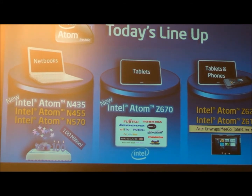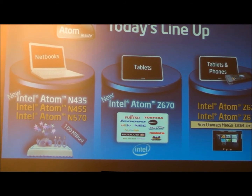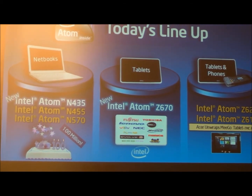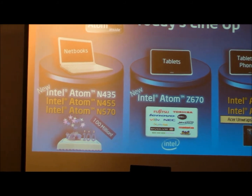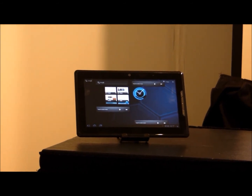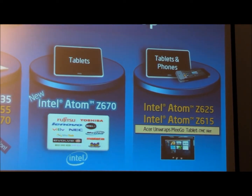Tablets we talked about a little bit. The C670 is our Oak Trail product, and it's in the market. We're starting to see tablets based on Oak Trail coming into the market. Obviously, Intel's the only silicon maker that has chips running Windows, so you're seeing Windows devices from Toshiba, Motion, Fujitsu, and also plans for Migo and Android devices, like the Android device I showed right there. We also often draw from our phone roadmap. In this respect, we have the Z625 and Z615 processors, Atom processors built from the phone up. About 2 weeks ago at Computex, Acer showed their Migo proposed tablet, working with a really interesting UI. So again, choice of chips, choice of operating systems, all running in today's market.